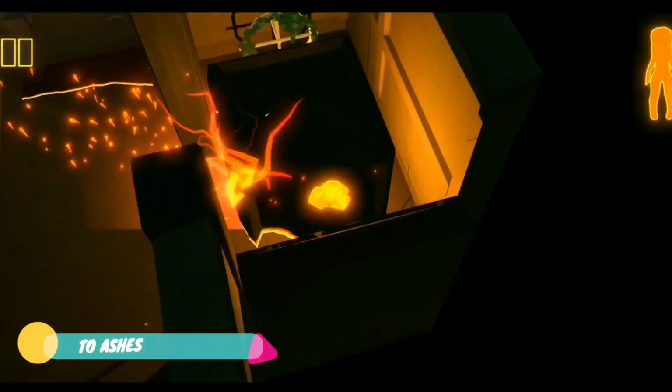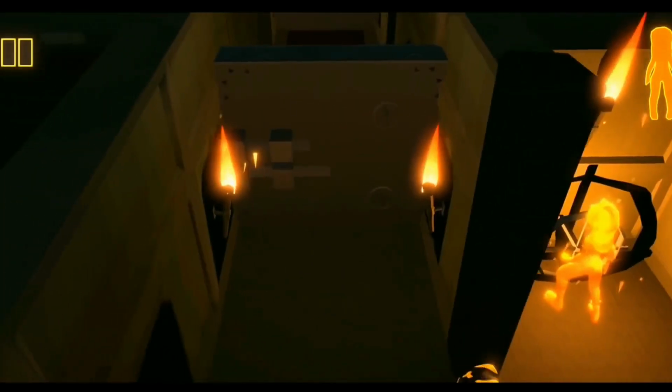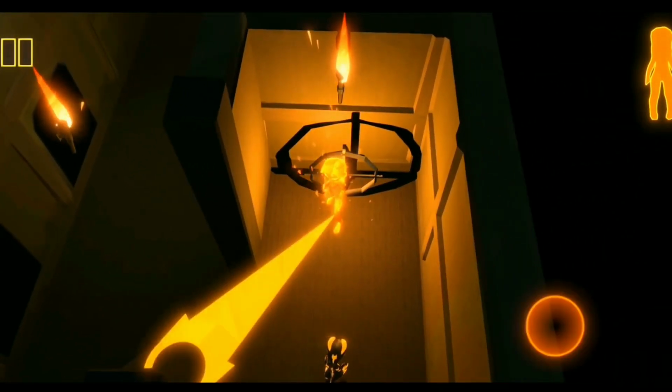Down to number 4, we have Ashes. This mysterious action-adventure game is about a burning girl who's searching for her father in an unknown place which is full of mystery. The game is full of action and puzzles which you need to win or the girl on fire will lose.